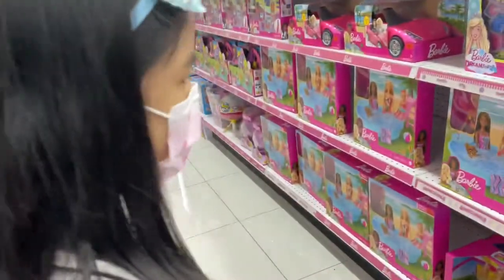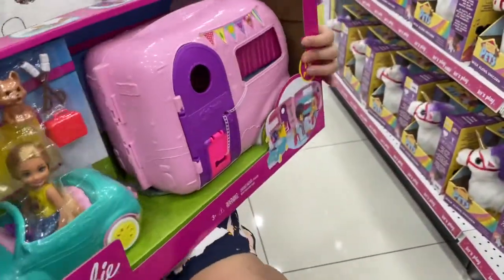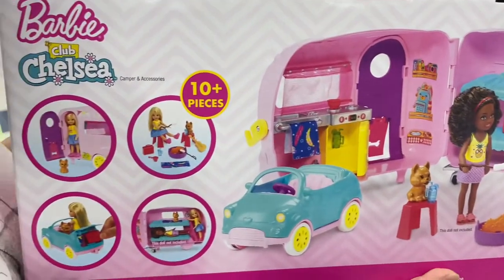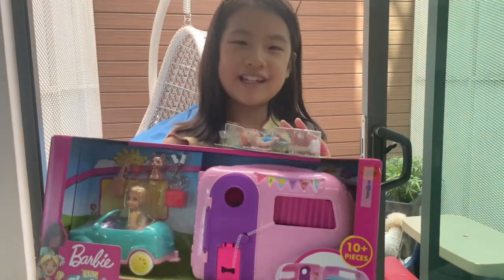Isha wanted some Elsa toy, right? If you can't find Elsa toy, you can get maybe one of these. Turn the box around. And here's the inside. It has a kitchen, 2 bunk beds. I can't wait to give you this present.